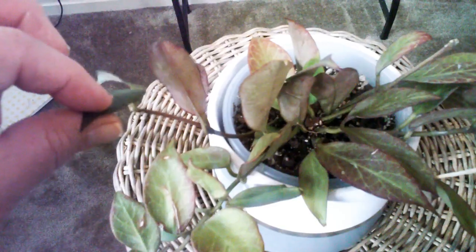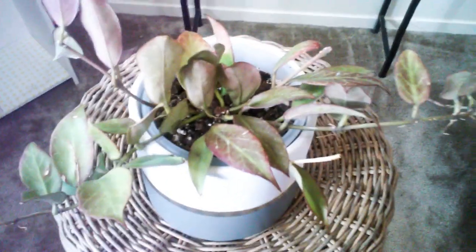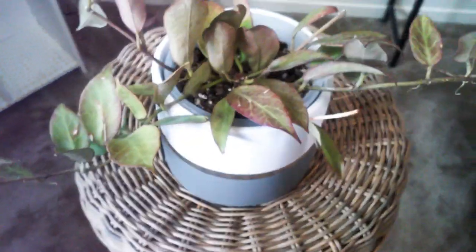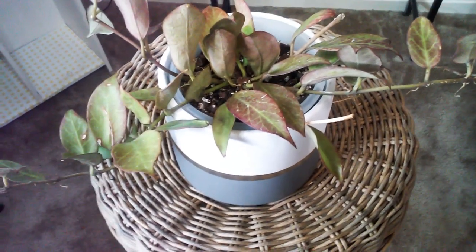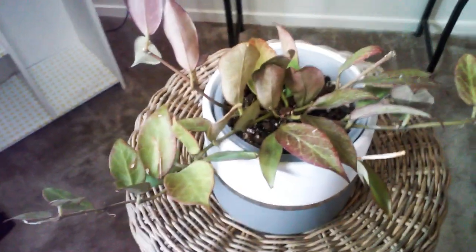So that's her, and she sits in this cute little cache pot, which I thought was adorable. I didn't put her in terracotta just because her leaves are a little bit thinner, and the thinner ones can take moisture a little bit more. Now the shooting star, I'm probably going to take her out of that and put her in another pot, but I'm just leaving her in the grower's pot for now.